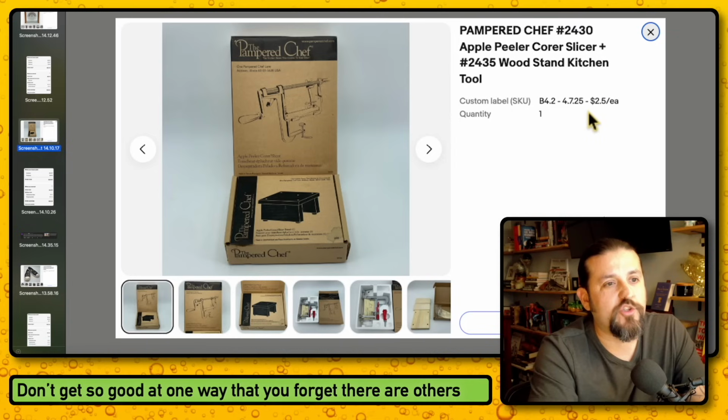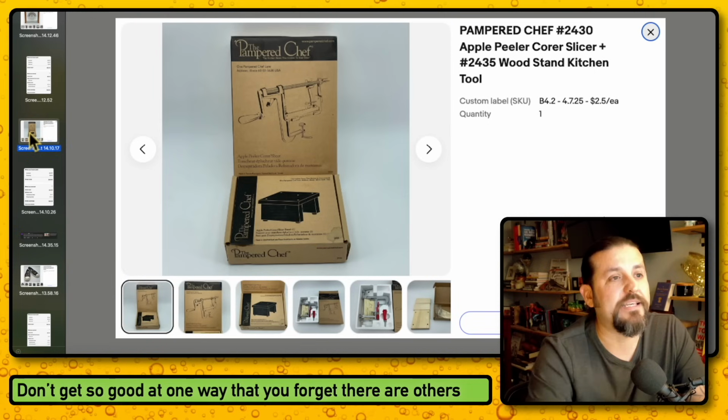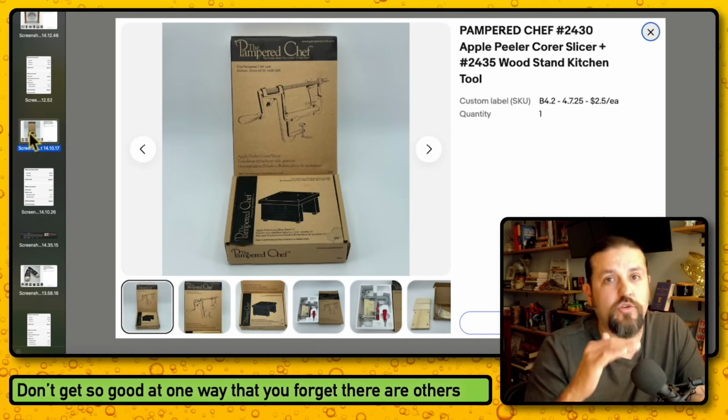So anyways, I bought these for $2.50 each, so $5 for both of them, and this was a set. Sold for $49.99, free shipping. After fees and everything, I brought home $32.18, so I made $27 in profit. That is excellent. Pampered Chef stuff sells. It's made well. It looks gorgeous.